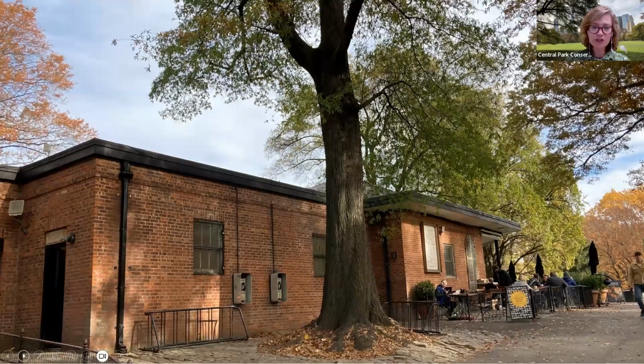And as soon as we leave Sheep Meadow, we immediately encounter this structure here. Now, we still refer to this building usually by its original name, Mineral Springs. Of course, now it's operated at the current time by Le Pont Quotidien. I apologize to any French speakers if I've really butchered that pronunciation.